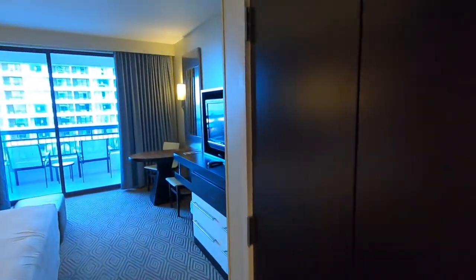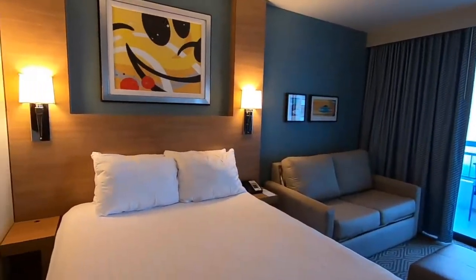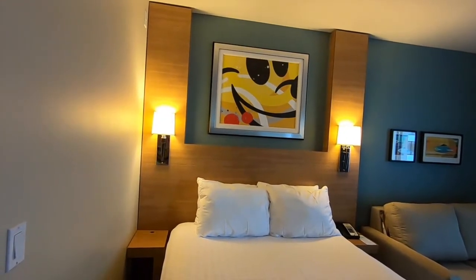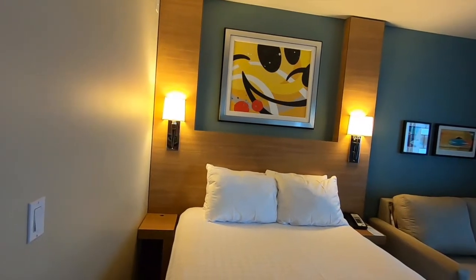And then moving on to the bedroom itself, we do have a queen size bed. I do love the Mickey artwork up top. Pop art. Pop art. I do like the fact, because we've been having this struggle at other resorts, we do have 2 nightstands. Do those count?